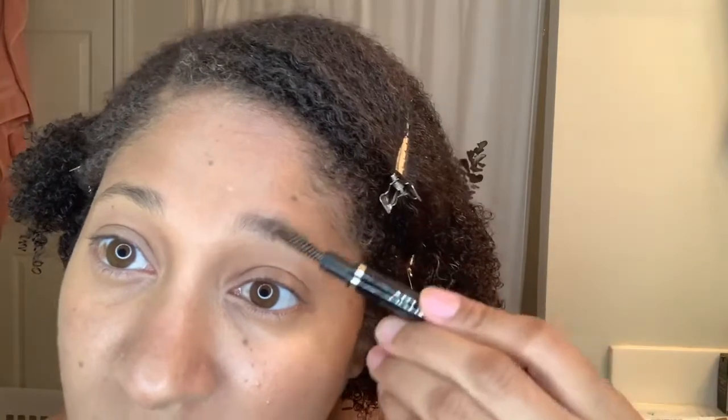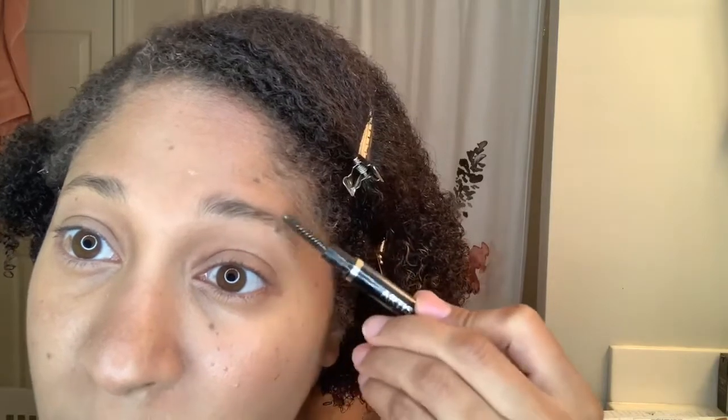Awesome. This is an awesome little palette because it comes with the dark circle corrector and the redness corrector, and then it has the powder foundation on the bottom. How cool is that? So I think I'm good. I think I'm ready to move on to my eyebrows. Now for eyebrows, I do like to use a little spoolie to get them kind of lined up.